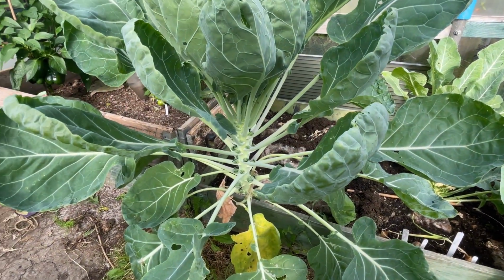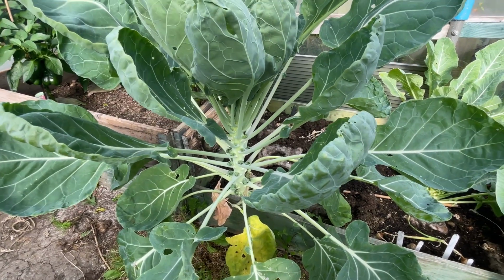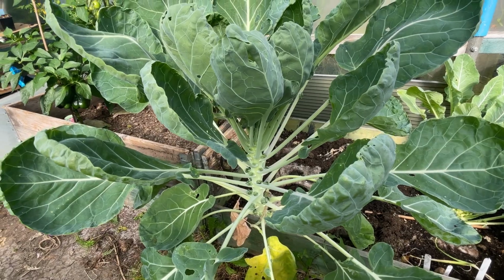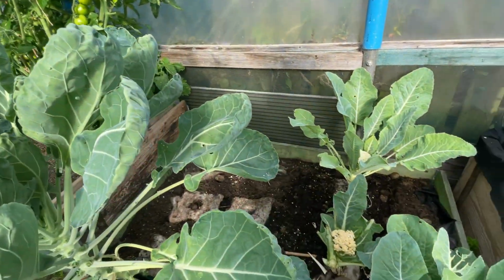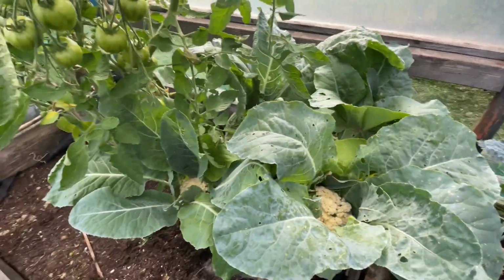But these are doing much better than they were down there. I didn't plan to put this Brussels sprout plant here, so I don't know how it's getting there because they were all broccoli and cauliflower in that bed. Cauliflower on this side. This is the stuff that I'm going to take home.